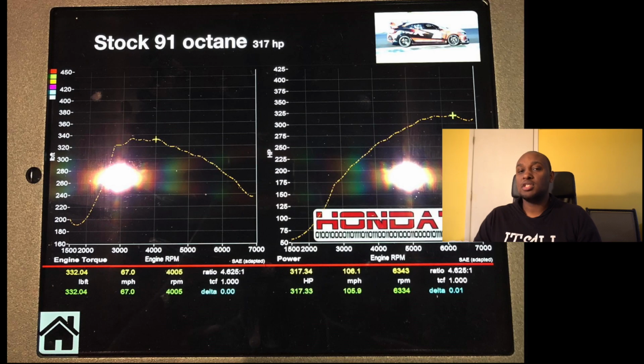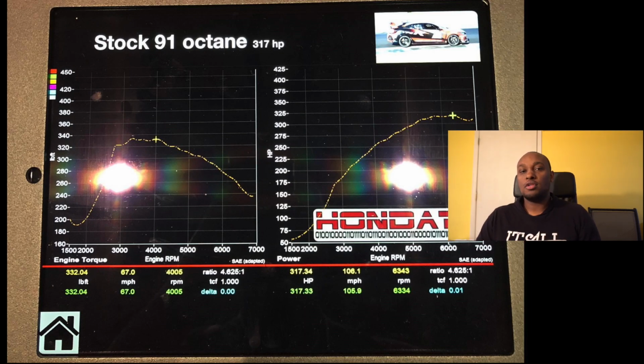Here's another example. Let's say I have a Civic Type R, someone else has a Civic Type R, and we have a third person that has a Civic Type R. If all three of us dyno the same car, guess what? We're not all going to make the same horsepower stock. If my stock Civic Type R, the second person's, and the third person's all dyno, I might make 290, the other person might make 285, the other person might make 291.